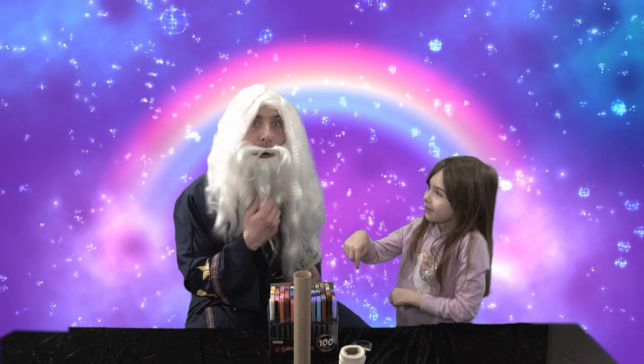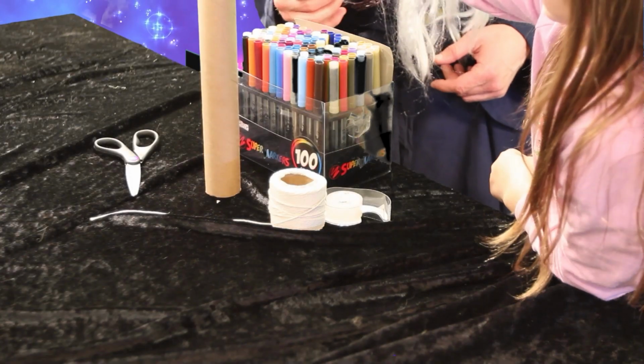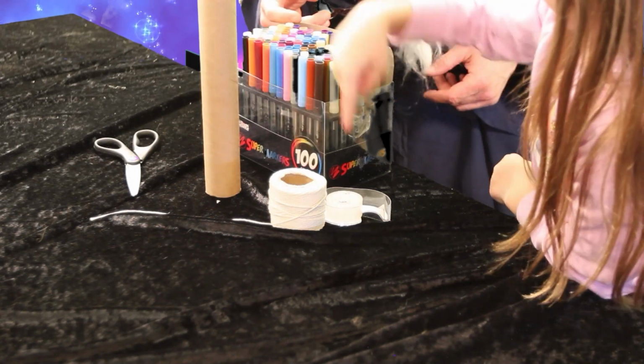Well done, Evelyn the Unicorn! You've summoned Unicorn Horn Building Supplies! Tell us what we've got! We got markers, a tube, a scissors, strings, and tape.